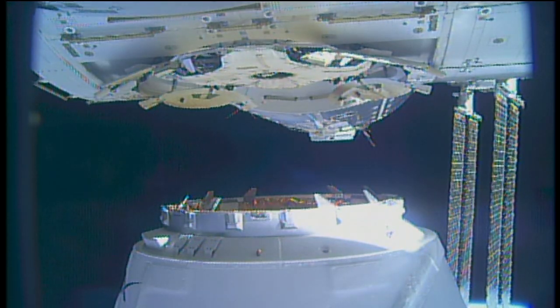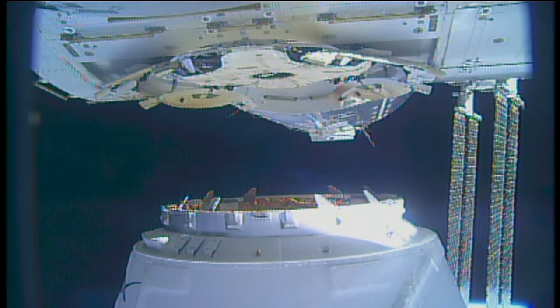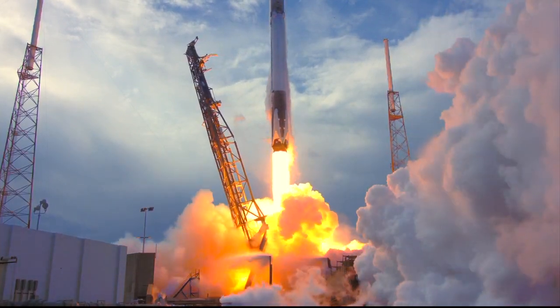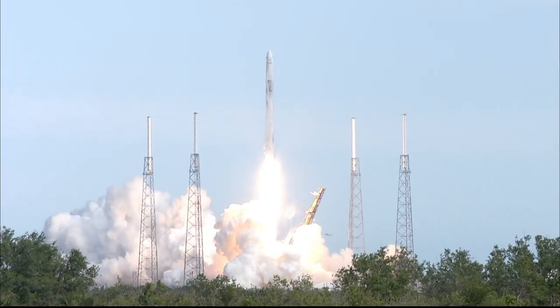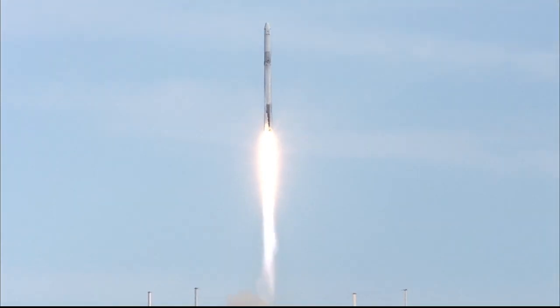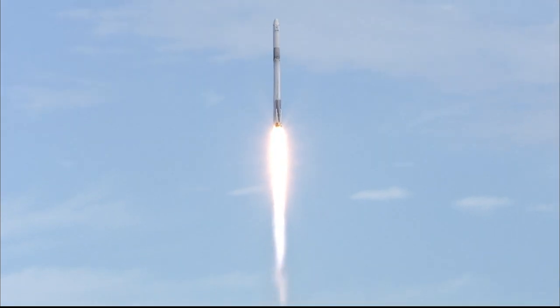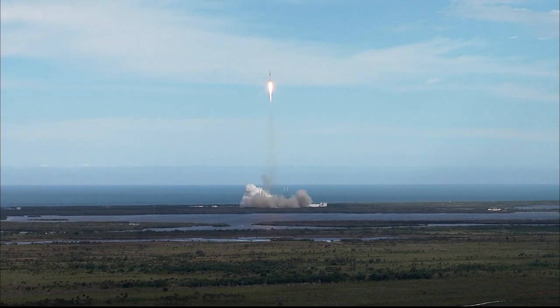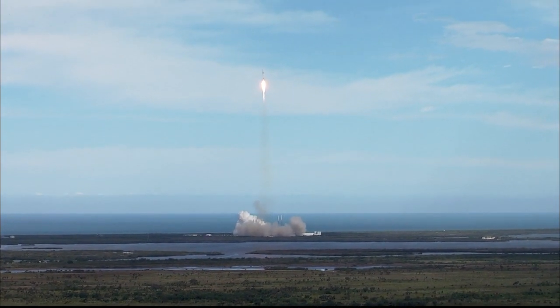Of course, this journey began when Dragon lifted off from the Cape Canaveral Air Force Station atop a Falcon 9 rocket. This liftoff coming back on Monday at 3:30 a.m. Central Time, 4:30 a.m. over there on the East Coast. Both the Falcon 9 and the Dragon capsule have both seen use previously.